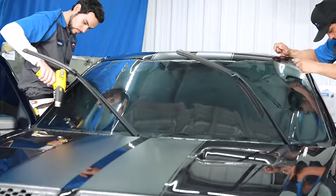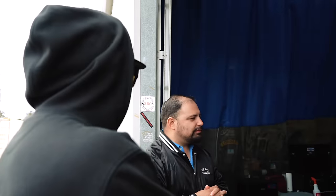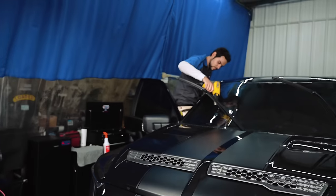It's a real big thing for me, tint. I've been driving this truck with no tint, but I kind of wanted to wait to bring it over here with you guys. That's why I was like, hey, we need tint on this thing, because everybody can see me driving this home. And the sun, you know.